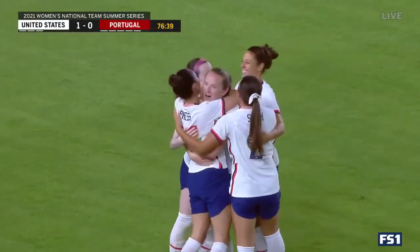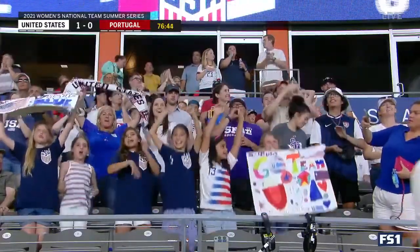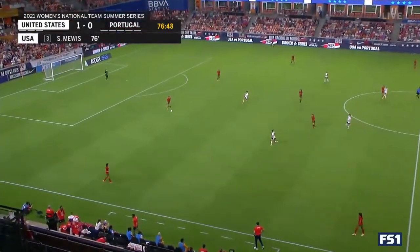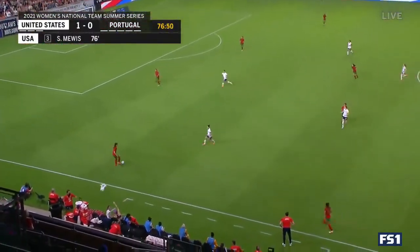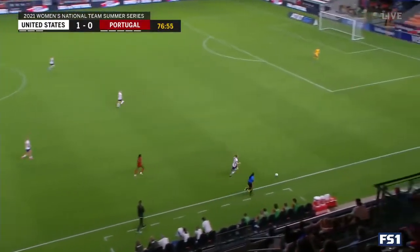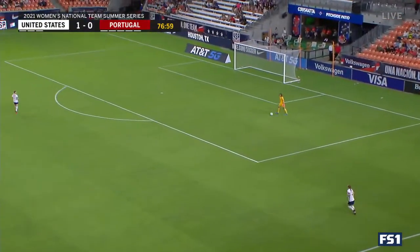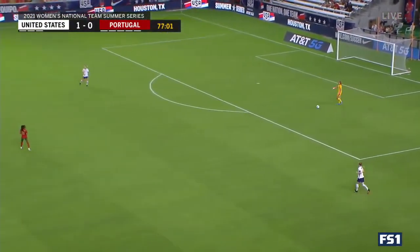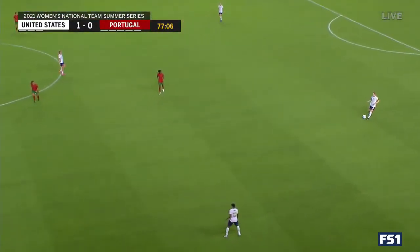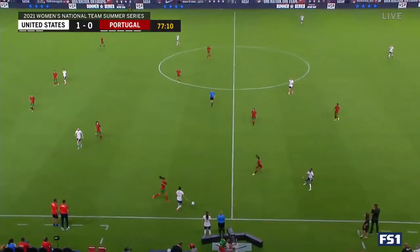I think that's the first corner that Press has taken, right? It is. Mewis was taking all of them before that. And sometimes it's just a little change, and there was Press finding the target, and it's 1-0 U.S., and that goal-scoring streak now will continue. It was in jeopardy for a little while. No doubts over here. But it was in jeopardy the longer this thing went on. 78th minute now. That's how long it took. U.S. officially scoring in the 76th.